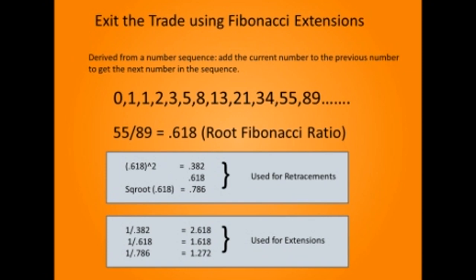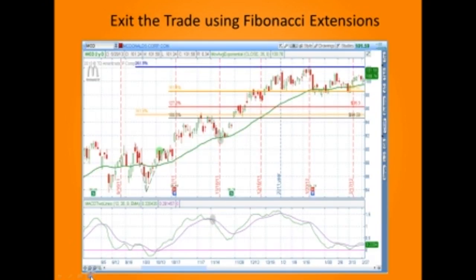Okay, and I'll show you how to put on the Fibonacci's too. Again, I'm going to be using Thinkorswim, and you can contact your own trading platform support. But this is a chart of McDonald's I picked out at random.